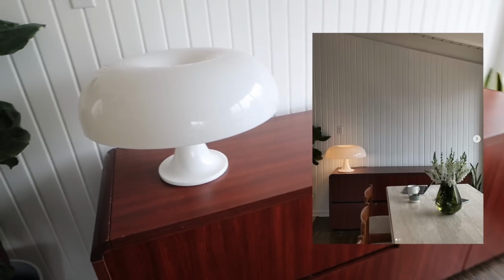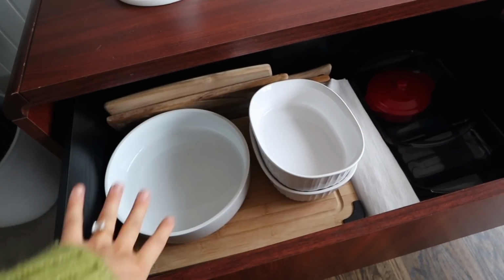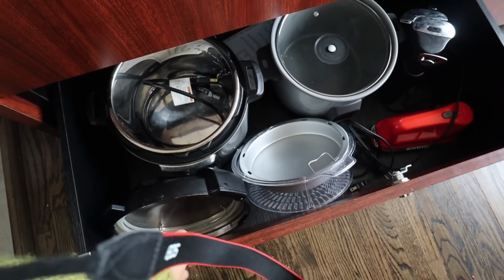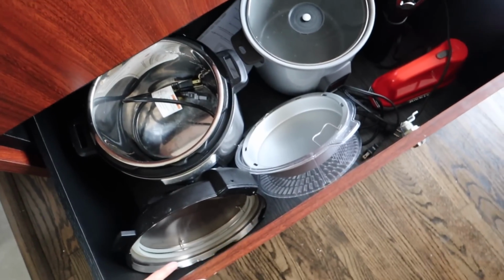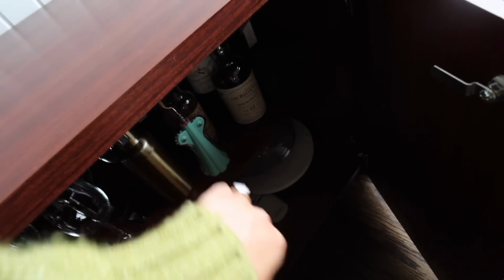I'll pop up a photo here. I cleaned it and then put in all the stuff that was actually above our cabinets. So here's all our serving and dishware and cheese boards. In here is our larger appliances. Our kitchen's quite small, so we definitely needed this as a storage solution. And then in here is our bar. So I'm really excited about this.